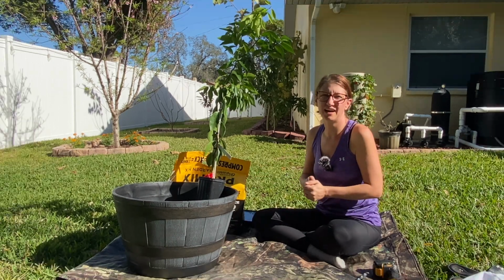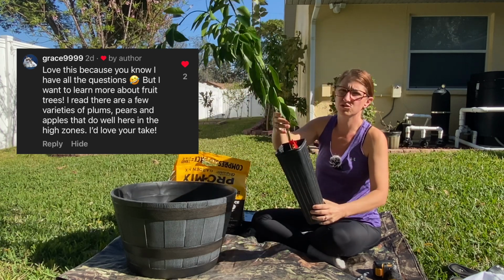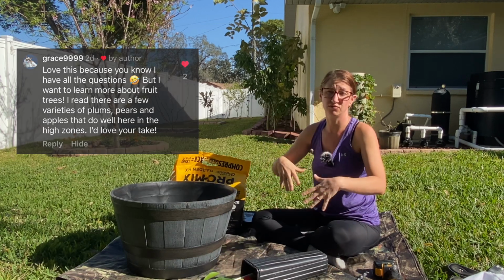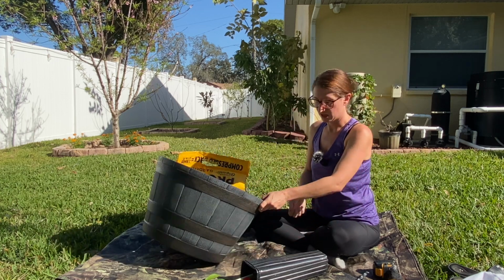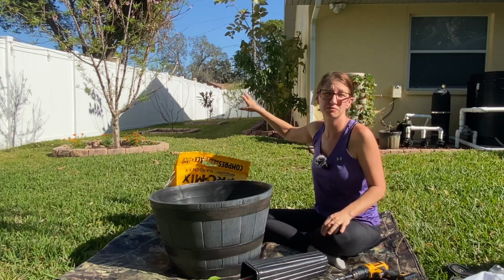So the first question I got was from Grace, and she wanted to know, what were some of the different varieties of fruit trees that you can grow down here in Florida? I think she specifically asked about plums, apples, pears. So let's talk varieties a little bit. So the tree I have right behind me there is a peach tree.